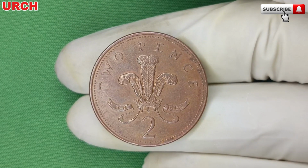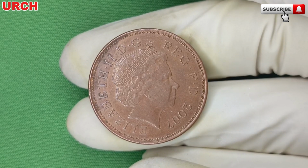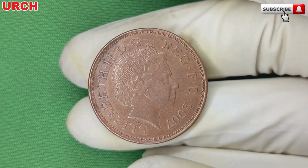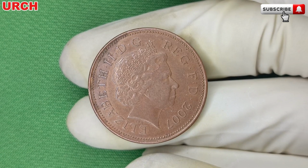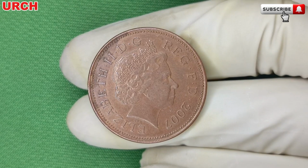But what makes the 2007 2 pence coin so incredibly rare and valuable? The answer lies in a combination of minting anomalies, collector demand, and an air of mystery surrounding a small number of coins that were reportedly struck with unexpected features.